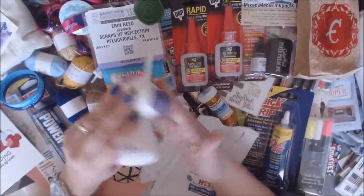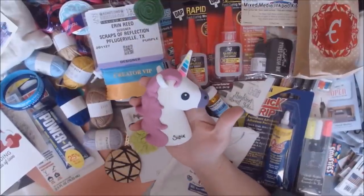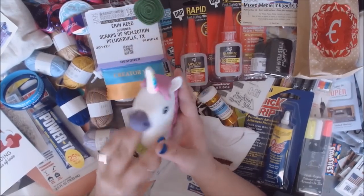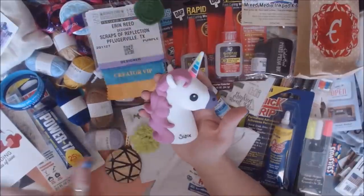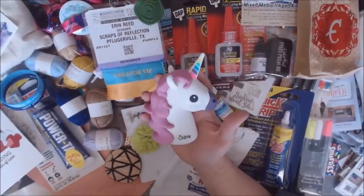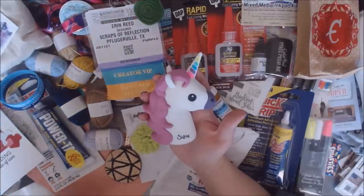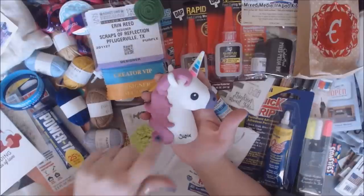It is a phone charger. It actually came with a cable so you can plug and charge your phone as you're walking around. And it's a unicorn. It's got Sizzix written on it. And it is the most stinkingly cute thing ever. I love it. I was showing this to everybody on the show floor. I won this on the first day and I used it. It's an awesome charger. So thank you so much, Sizzix. This is a fantastic charger. And it's a unicorn. Love it.